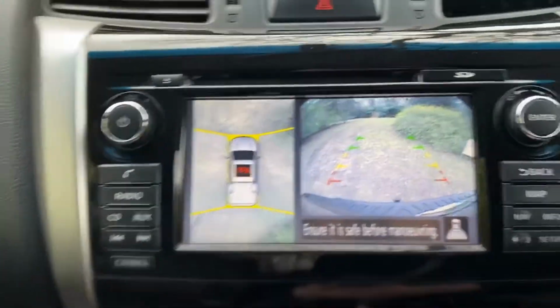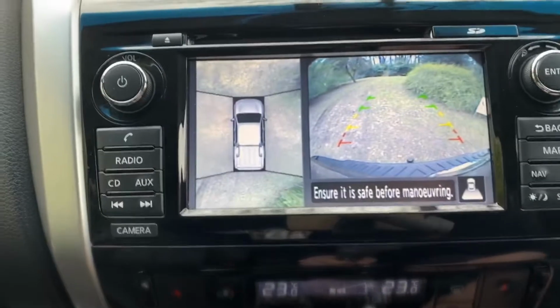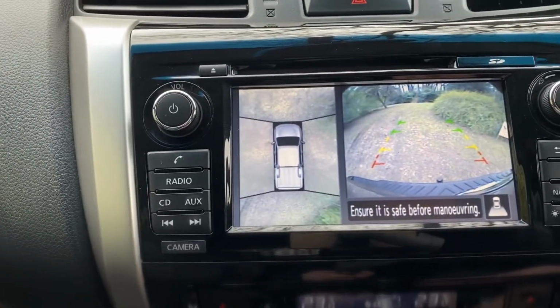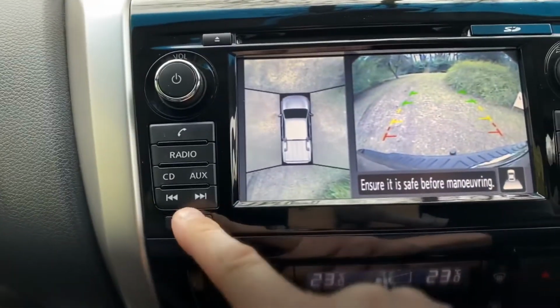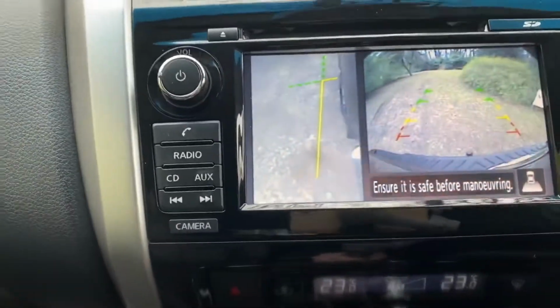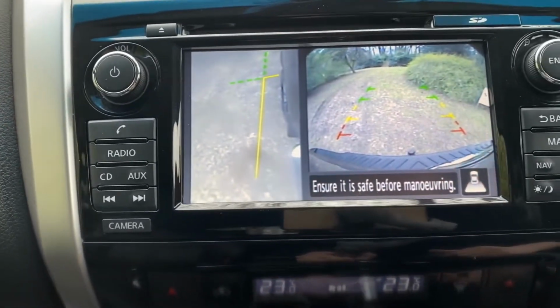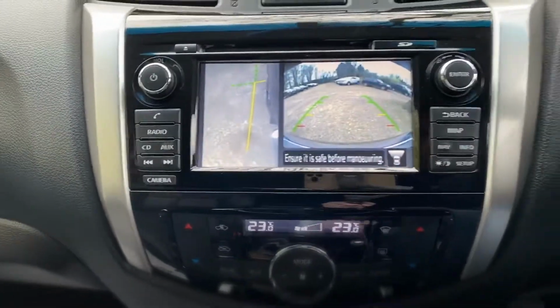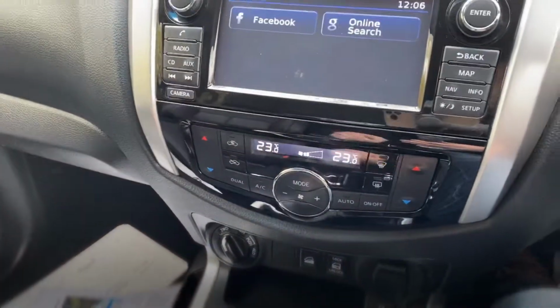Really good system. It works very well, especially if you're reversing onto a trailer, horse box, whatever. What I particularly like, not just the 360 degree, which is nice, is that if you click on camera, it'll give you your left hand side. That's really important when you're parking up, so you're not damaging your wheels, you're not knocking kids over, things like that.